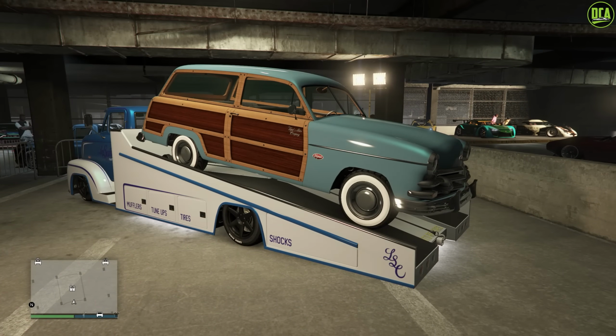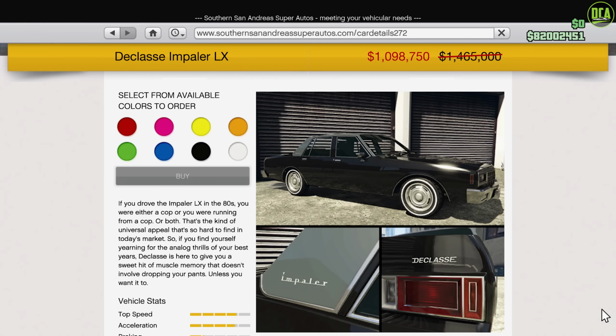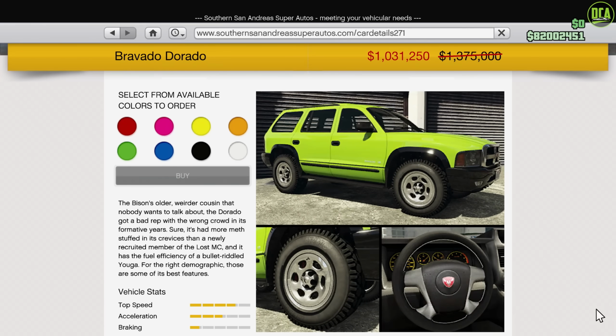In terms of my vehicle discount pick of the week, honestly, I'm not leaning towards any of the vehicles on sale, but if I had to pick one, I guess I'd go with the Dorado because of the customization, or maybe the Impaler LX, but I guess I'm leaning a bit more towards the Dorado.